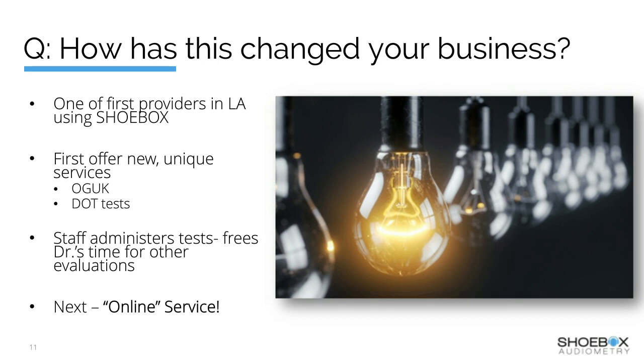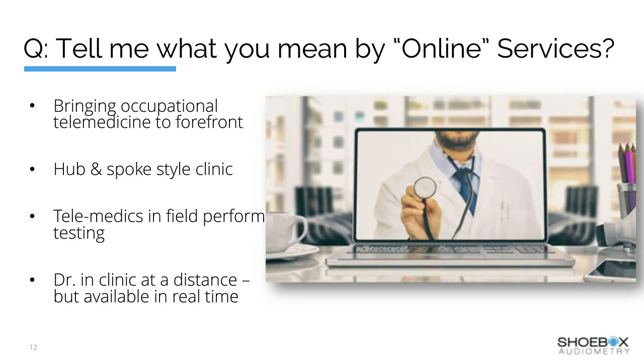Wonderful. Well, the next topic I would really like to speak to you about, because this is the really exciting piece of the future for your business, is the new online capabilities that you are moving towards. I am so interested in the idea of offering online services. I'm hoping that you could tell us a bit more about those, how you're bringing occupational telemedicine to the forefront, bringing telemedics into the field, performing your testing. Can you speak to me about what the next phase of your business looks like?